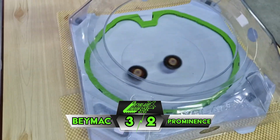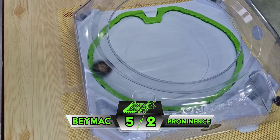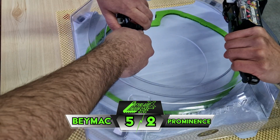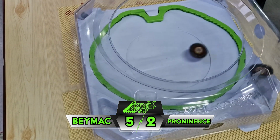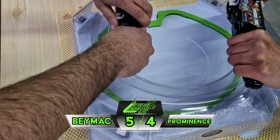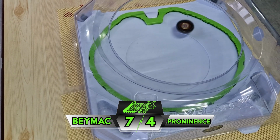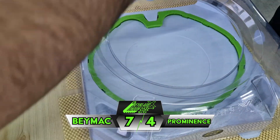3, 2, 1, go shoot. And then it's my turn to go wild, and I get pocketed, so 5-4, close matchup. I get an extreme to finish the match. So I've won my game 7-4.